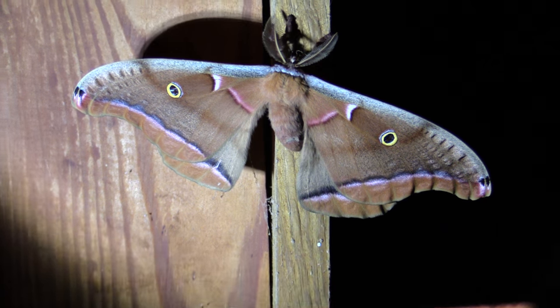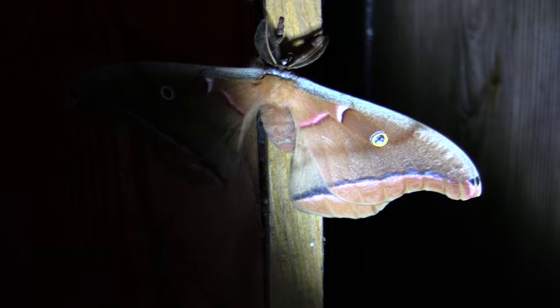There's another moth up there, isn't there? What's that one up there? What are you talking about? Up there. Up there? Is that a moth? It's dead, whatever it is.